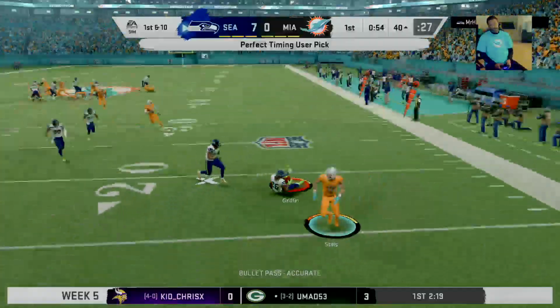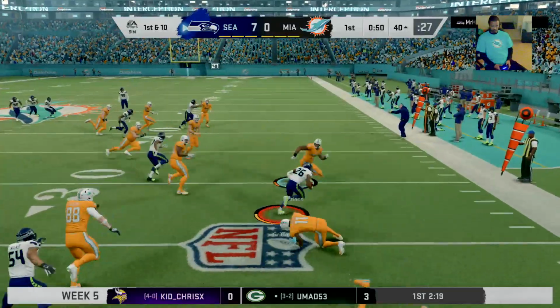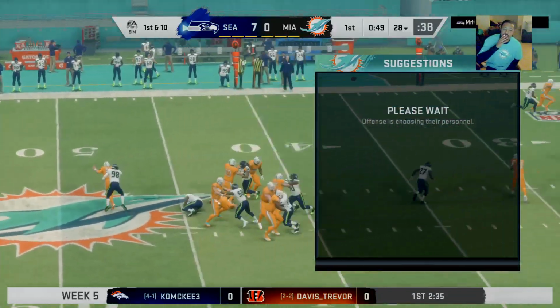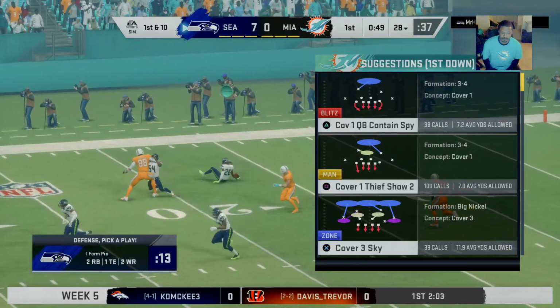And it's turned around. Shaquill Griffin with a pick. And this return is going to be halted right around the 28-yard line. Stills the intended target.